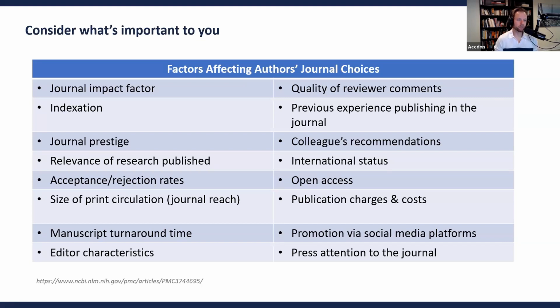And then previous experience publishing in the journal is obviously valuable. Colleagues' recommendations, again, that goes along with the quality of peer review. International status, open access, if that's a priority for you. Publication charge and costs, which shouldn't change the timeline, but may, again, be applicable to your situation. Promotion via social media platforms, and press attention to the journal. Again, those are not going to necessarily affect efficiency, but things that you should be aware of.